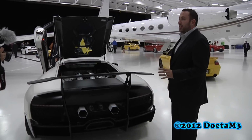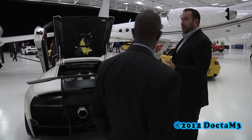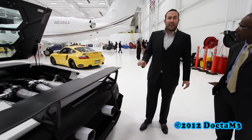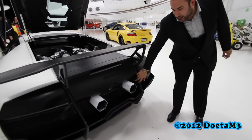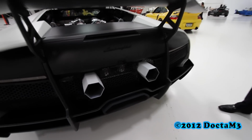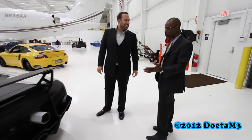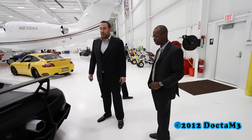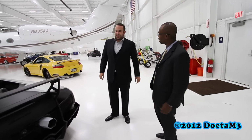Now I have to give credit to my wife Emily, who's also a co-owner and vice president of CTD. She came up with the idea of doing hexagonal tips to match the honeycomb. Excellent, on the grill. You know, that was a trademark of Ferruccio Lamborghini himself. He loved the honeycomb. So, not surprisingly, that's a great idea. Well, thank you.